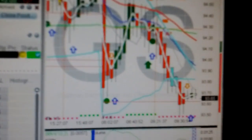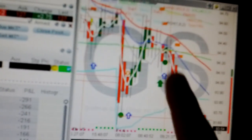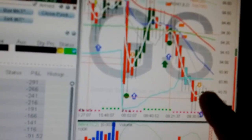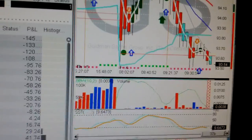Looking at Goldman Sachs over here, leader of the financials. And it's seeing some blood as well today. But, you know, just when it looks ugly, it's usually a good time to get up in there. But, you know, we will hold this little area over here and break out of this little descending triangle and start to see a tiny bit of a pop. I might just scale up in there, but we are short and we are hanging on to it for a second.